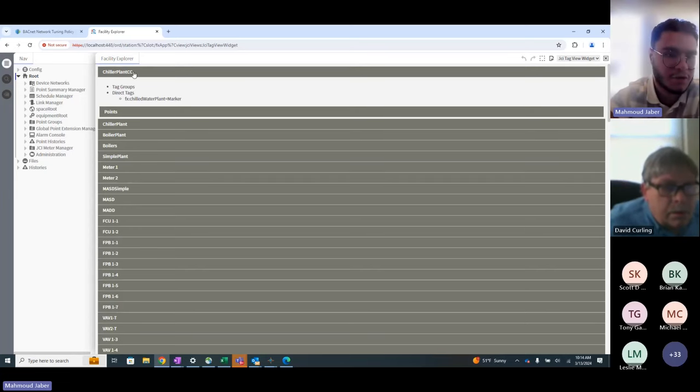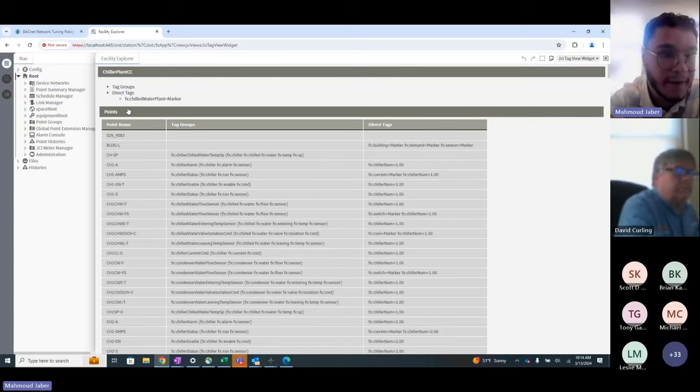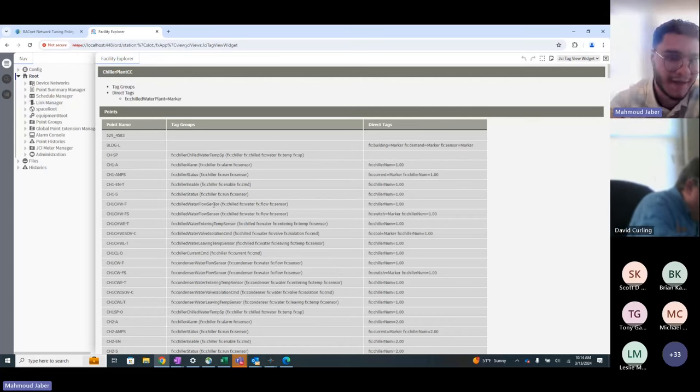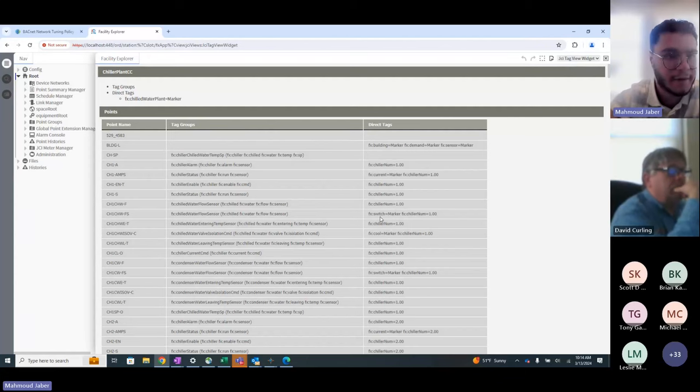As you can see with this chiller plant, FX chilled water plant is a tag for this chiller plant. All the points for the chiller plant populate here for me with all the point tags. Not only tag groups, but direct tags. And as I'll demo here in this call, these tags are done for me. I don't have to tag my equipment. I don't have to tag my points. These tag views are created for me.